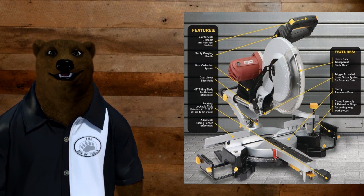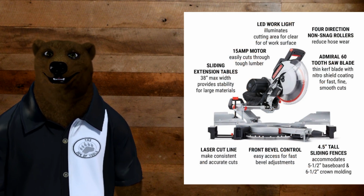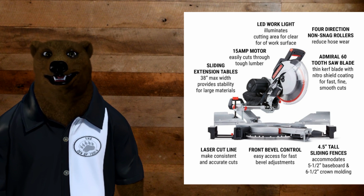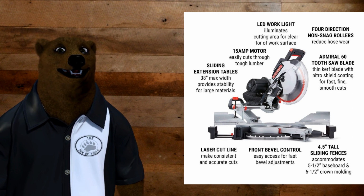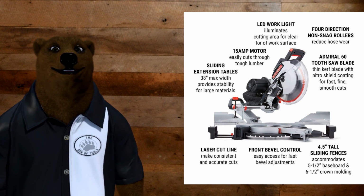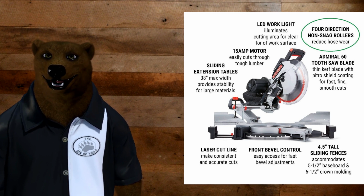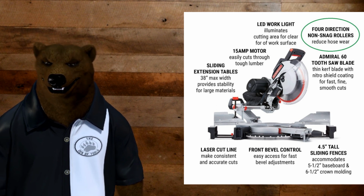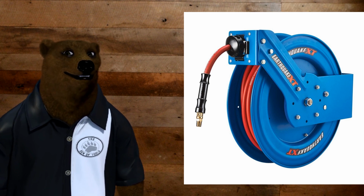All right, moving forward to the Admiral. Now the Admiral talks about an LED work light and a 15 amp motor and the sliding extension table and the laser cut line, a front bevel control, 4.5 inch tall sliding fences, the 60 tooth saw blade. Yes, it does come with a saw blade. Now that's a big deal. We're going to talk about that here in just a second. And of course, the four direction non-snag rollers reduce hose wear. Well, that's not something you usually see on a sliding miter saw. It sounds like maybe somebody saved some copy from one of their hose reels.